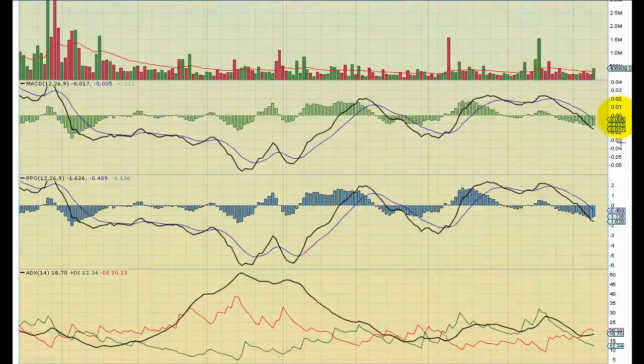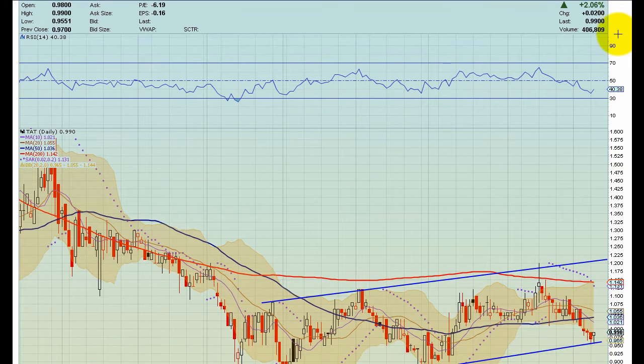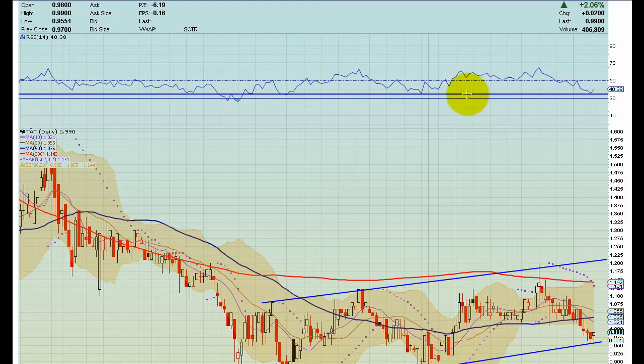Now moving back up, let's take a moment and look at the chart again. One other indicator we need to focus on is RSI. If we notice, the last couple times the stock has dipped, the RSI has also dipped, but it never quite goes into oversold territory. So maybe we can look at it like this. It seems to be touching this area.